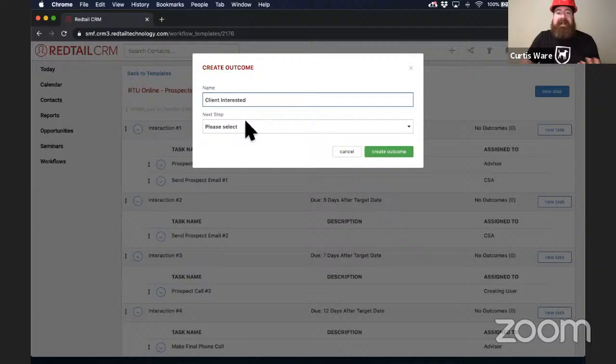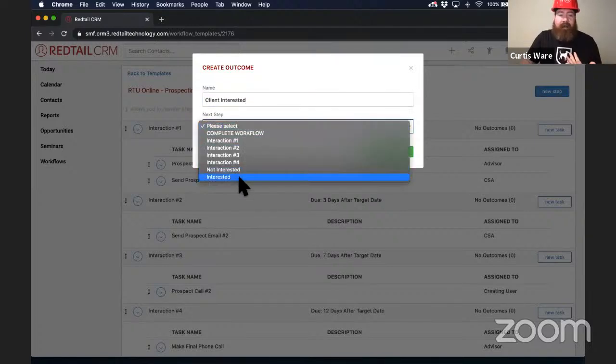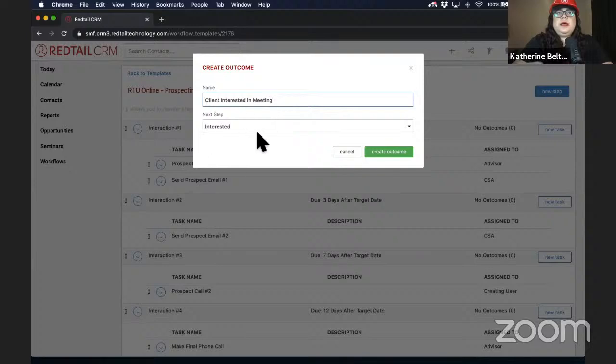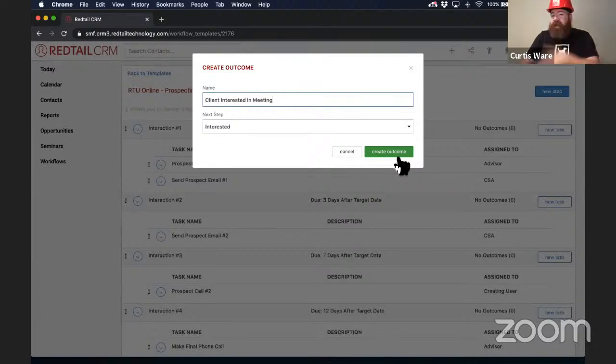Easy enough. That's the best scenario, that I reach out once. I want to go to the interested step. So if they are interested in meeting, go to the interested step. So I can actually put in meeting here. So this one would literally bypass interaction 2, 3, 4, and the not interested step. Perfect. So that's the best situation. Reach out, they want to do it, we go forward.